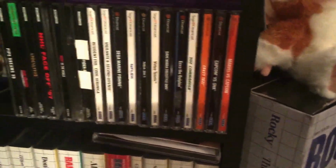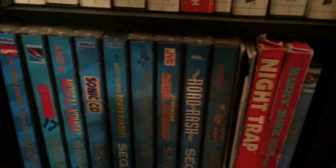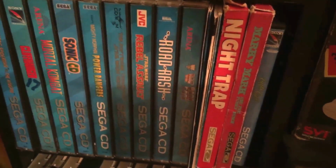I have to try to see that light. It's going to be hard over here. But yeah, Dreamcast games, if you guys can see them, some PlayStation. Master System. Sega CD. Night Trap's probably the rarest one I have on that one. And some more Sega CD. Sorry if the lighting isn't that great.